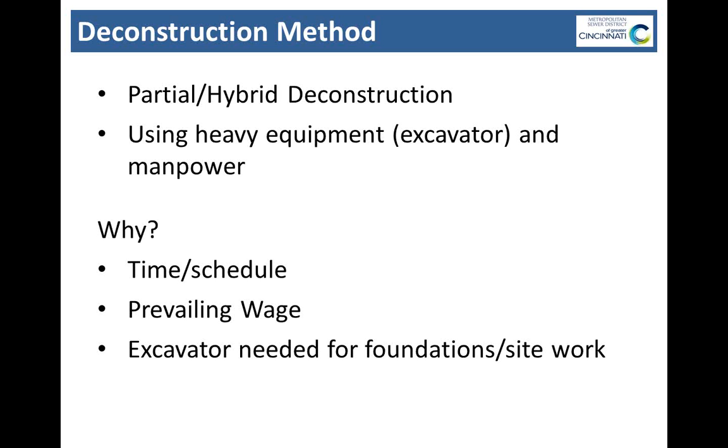An additional challenge on this project was paying our workers prevailing wage. So, that really is easy to blow the budget when you're paying 5 or 7 guys on a site to take a house apart by hand. So that's another thing that pushed us towards it. And the excavator, we already need it there in order to excavate the basements. It's the best tool for the job for backfilling the basements and doing the site work needed. So since it's already on site, why not go ahead and use it for other things?